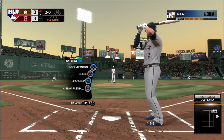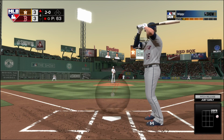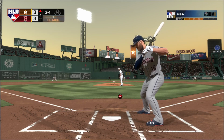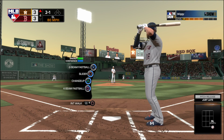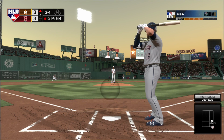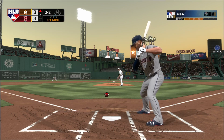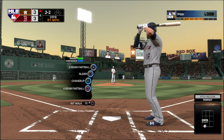And he won't bite at that one either. It's 2-0. Now the 2-0 bends into the zone for a strike. Now the 2-1 pitch is taken for strike 2.